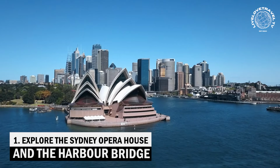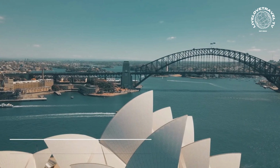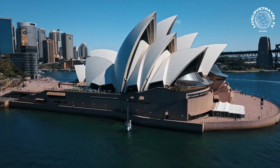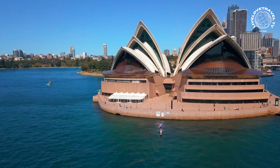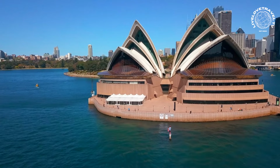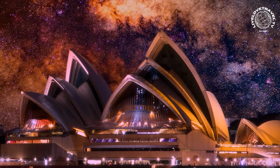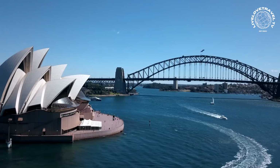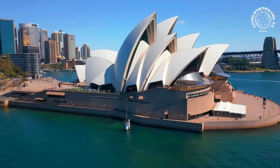Number 1. Explore the Sydney Opera House and the Harbour Bridge. Perhaps the most important thing you can tick off your Sydney travel list is visiting the iconic symbols of Australia, the Sydney Opera House and Harbour Bridge. The Opera House is a UNESCO World Heritage Site and a marvel of modern architecture, shaped like a series of sail-like shells or billowing sails. Designed by the visionary Danish architect Jørn Utzon, it hosts world-class performances against the stunning backdrop of Sydney Harbour.